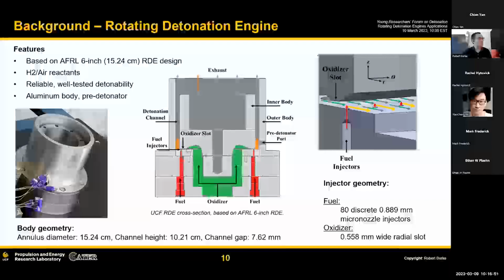Specifically, our architecture was made of an aluminum body with stainless steel injectors, and we initiate with a shell and spiral pre-detonator. A bit more on the body geometry here I have on the bottom of the slide, but also in the middle, just showcasing the inner body, the outer body. But what I primarily want to talk about is the injection scheme.